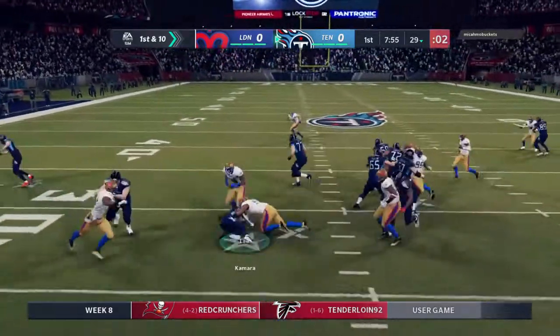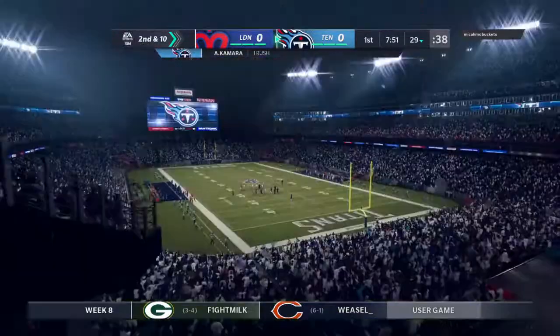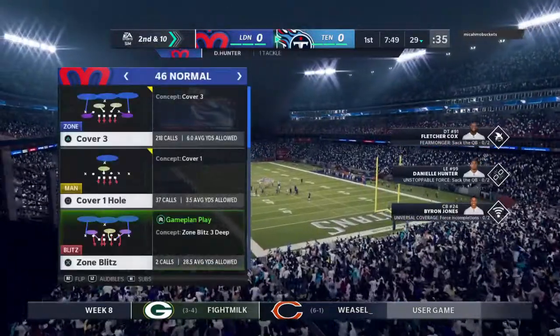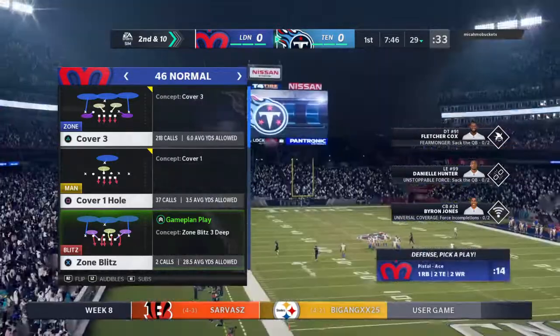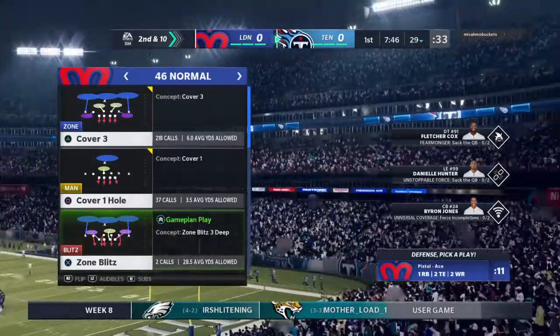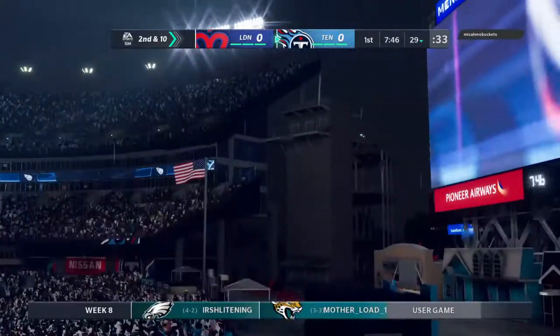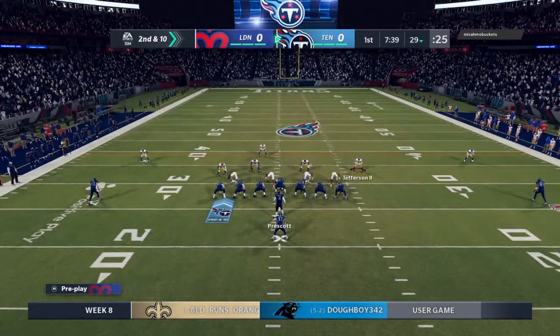A first carry now. This is Alvin Kamara. And he is met at the line of scrimmage, and he goes down right there. No gain on the play there. Second down. Brings up second and 10 at the 29-yard line. So after the run for no gain, here's second and 10.